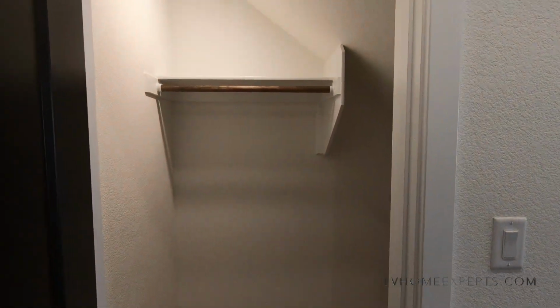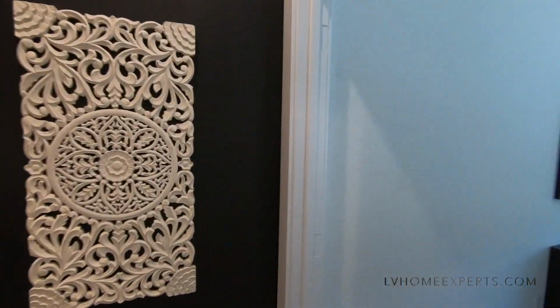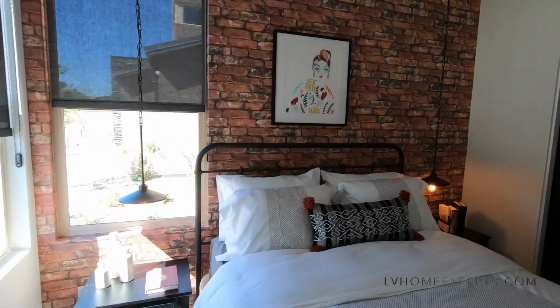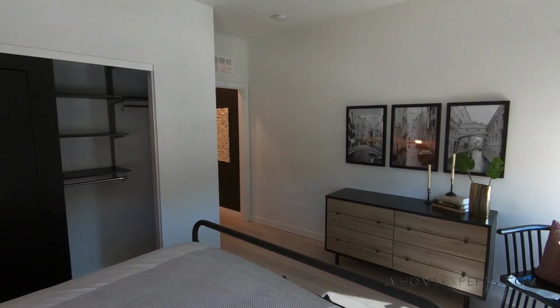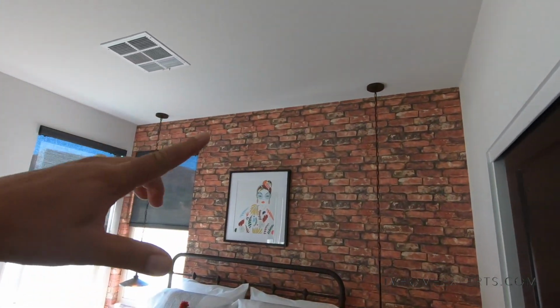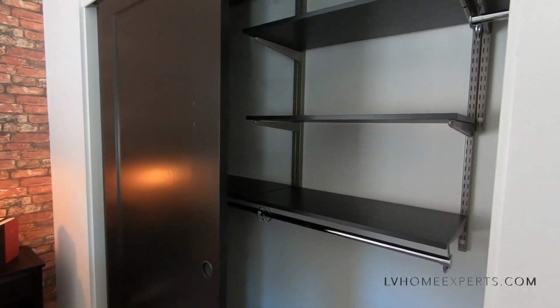You have a utility closet underneath the staircase. All the doors are 6-8 doors down here, but we have 9-foot ceilings. So we have a bedroom downstairs. This bedroom looks to be about 12 by 12. Also, you want to check what comes pre-wired for each room, because I can tell you right there, those lights are not included. You may not get the pre-wire for the ceiling fan. Make sure you ask those questions.